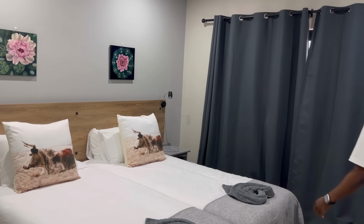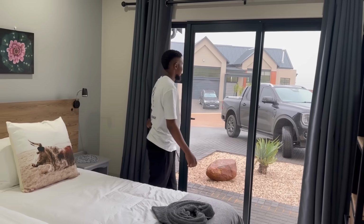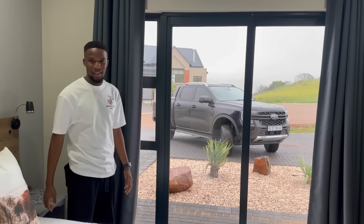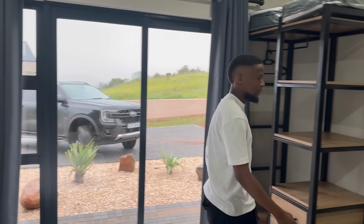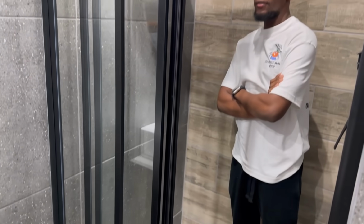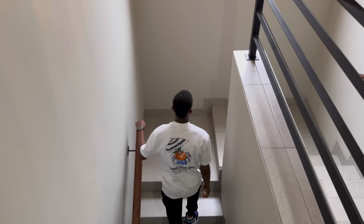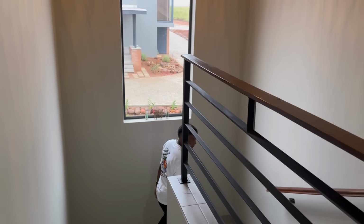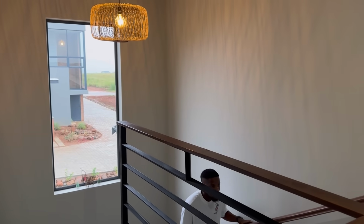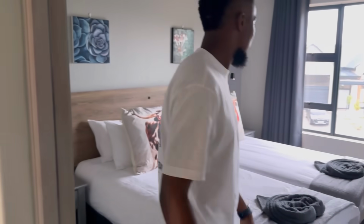So this house is a 4-bedroom house. 2 bedrooms downstairs. This is my favorite one because you can see the Ford Ranger, which I'm not reviewing in this video because you specifically told me not to, and I listen. That's the bathroom. So each of the bedrooms have bathrooms. The second bedroom is similar to the first one, so I don't really have to show you. The other 2 are upstairs, and this is the first one, which looks the same as the 2 downstairs.